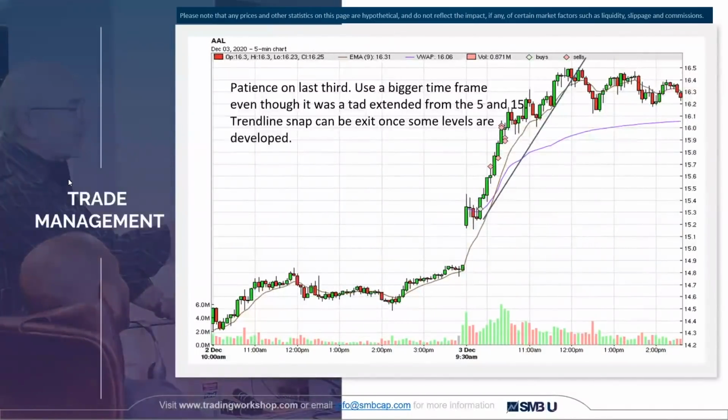So how I handled this is, and I'll show the tape as well, I took this flag break right here with 20% of my daily stop, risking off this low at, I think it was 15.15. I'll show it in the tape.